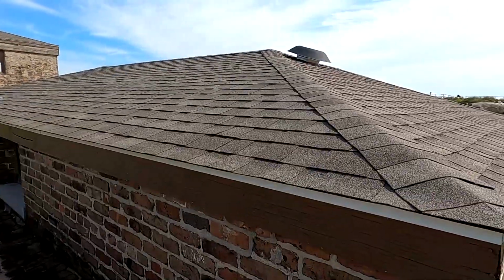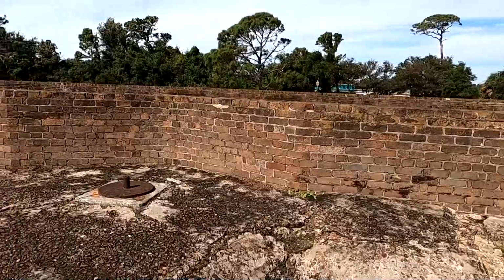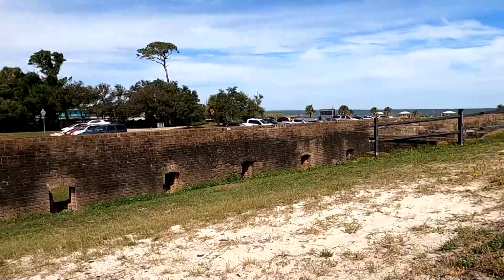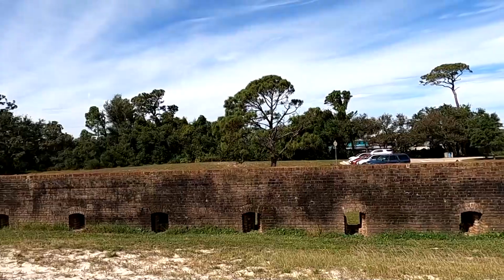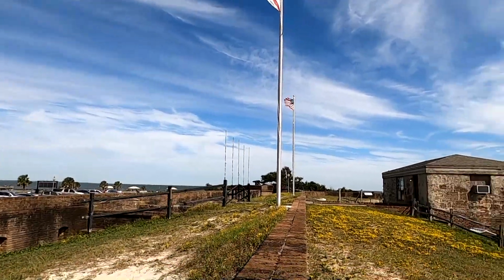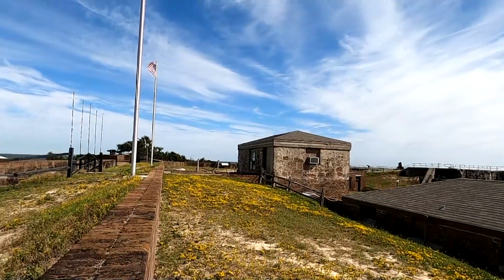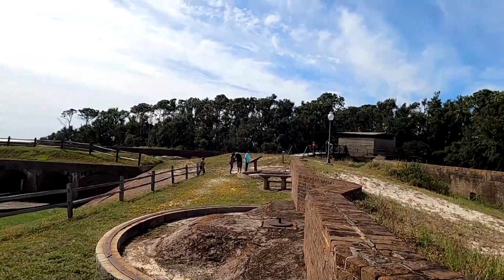So you can see I'm even with this roof here. Obviously would have been a big gun emplacement here, looks like. And then over there, of course they could have had guns over there too. All those holes you see to protect the land. See the flags up there flying. And the building right there. Guess I can get over to that somehow or another. We'll check it out and see. And then there's all that down there. So let's go take a look.